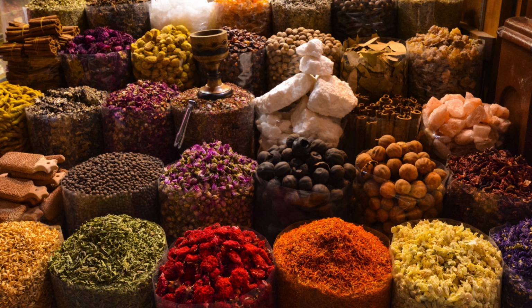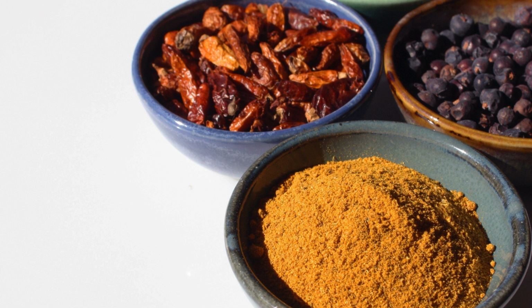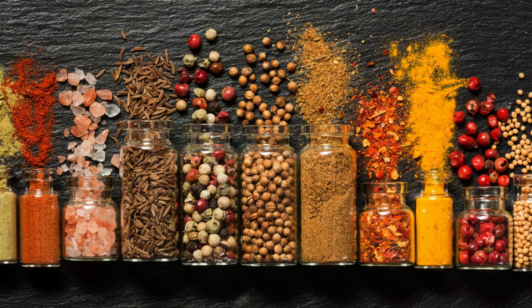Rich in antioxidants and with powerful antimicrobial properties, it's a staple in traditional Greek salads, grilled meats, and savory stews. Thyme, another aromatic hero, brings depth to soups and sauces while supporting respiratory health. Rosemary not only elevates roasted vegetables and fish, but also stimulates circulation and memory. Basil and mint add brightness to dips like tzatziki or modern grain bowls, offering a refreshing twist along with digestive support.